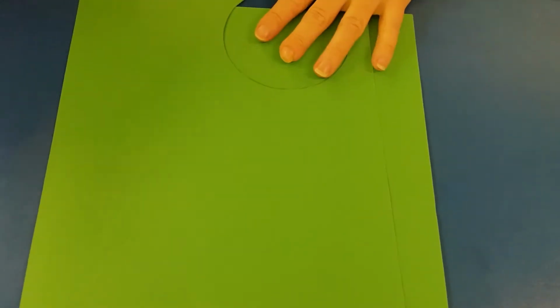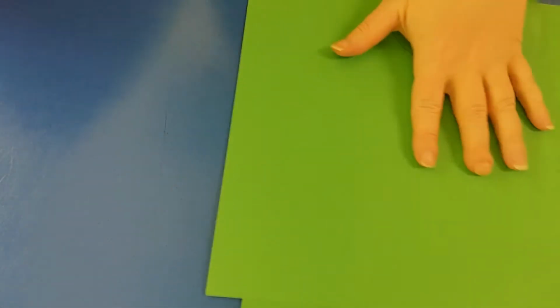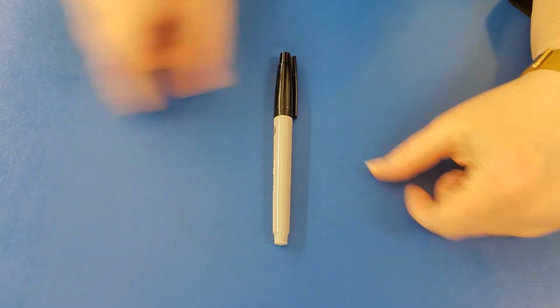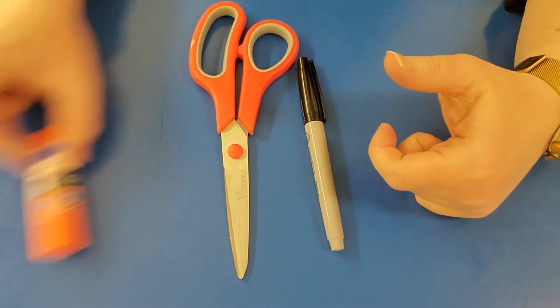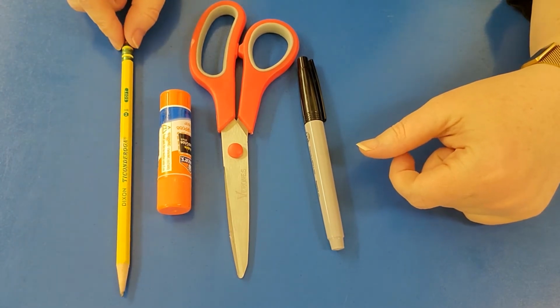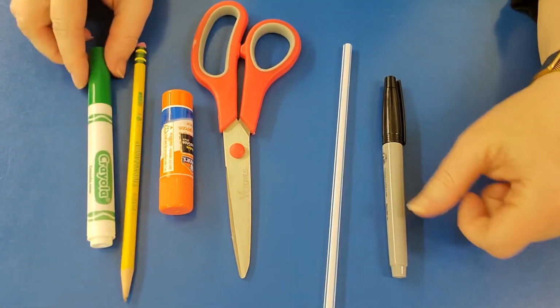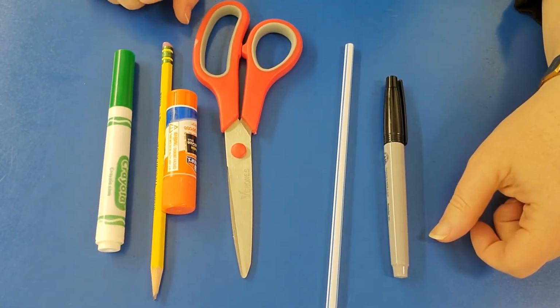So I'm going to tilt the camera down. There we go. Okay. So for our craft today, you're going to need some paper. If you make a green chameleon, you're going to need some green paper, some red paper, and some white paper. Okay, so we have that. We're going to need a black marker, a pair of scissors, a glue stick, a pencil, or you can use your black marker, I'll show you, a straw, and if you would like, a green or some other kind of color markers.